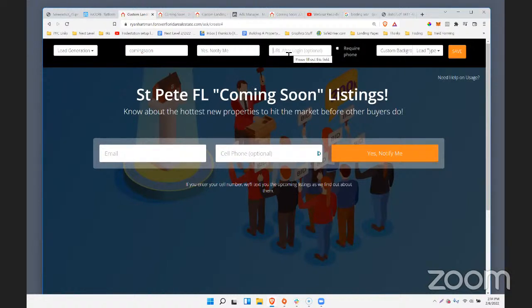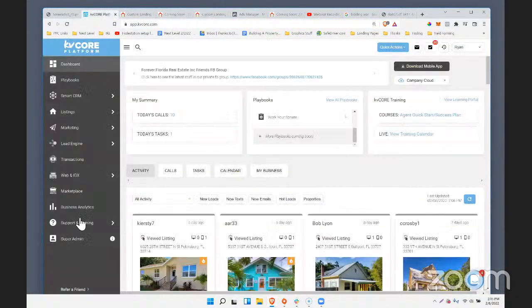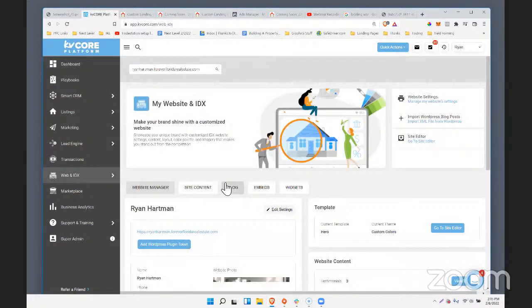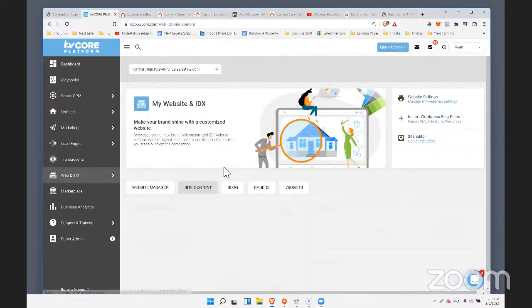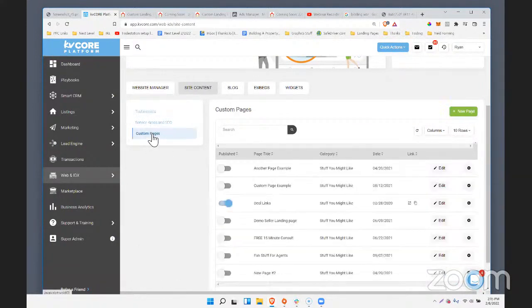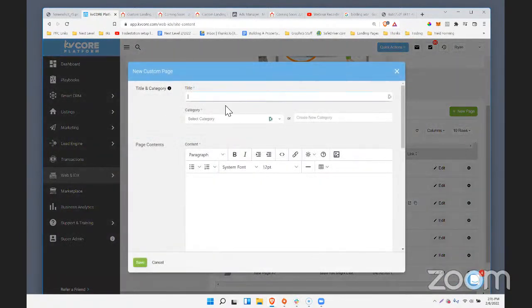And then we need a URL after login. So you always need to build the thing that they go to afterwards. So what I might do is build a quick custom page just to get the URL, and I can go back later and make the page. So I'm going to go to custom pages here, new page, coming soon listings.